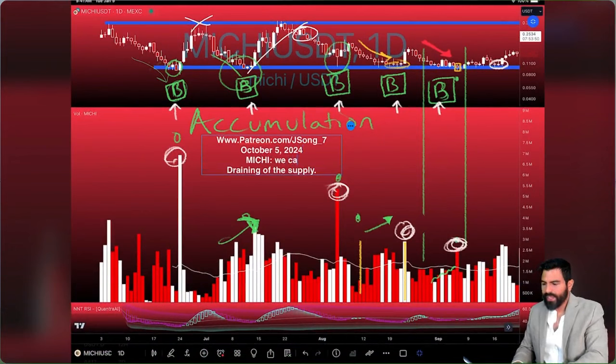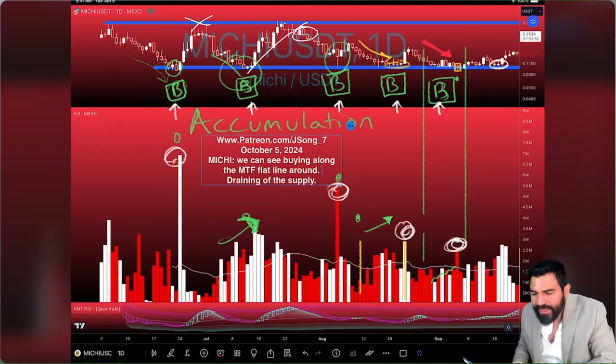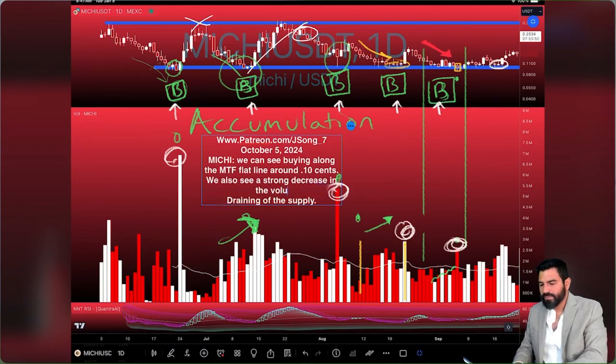We can see buying along the flat, the multi-touch flat, or MTF flat line. Around, what is the price? Closer to 10 cents. It's actually about 10 cents. We also see a strong decrease in the volume at those areas.